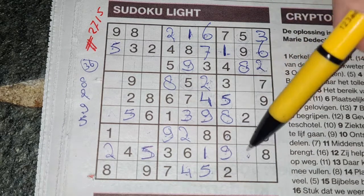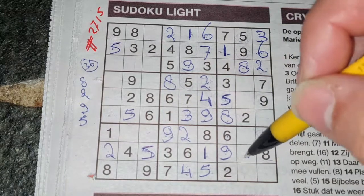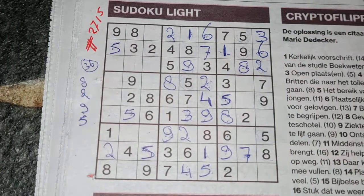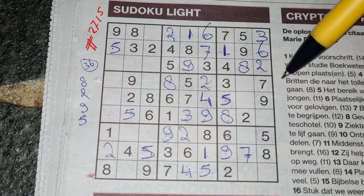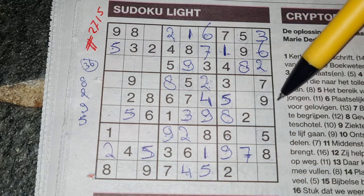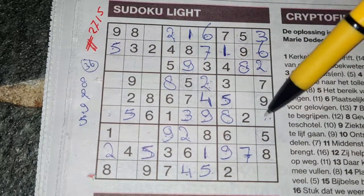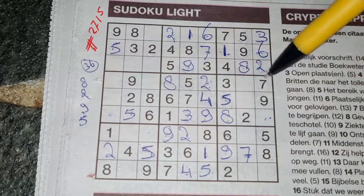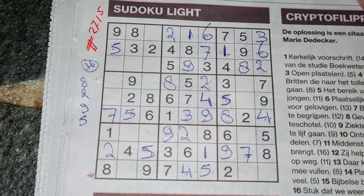Then 1 number left in this row for the number 7. Alright. 2 numbers left in this row for the numbers 7 and 4. We have a 7 there, no 7 there. 7 should be here, and a 4 goes there.